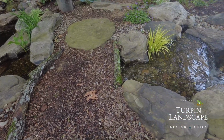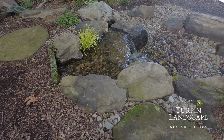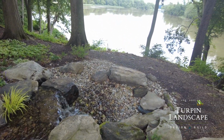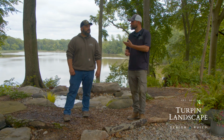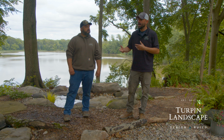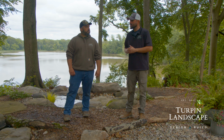The original plan was a small pooling area. There was no plan for fish. As we started building and having conversations with the client, we saw the opportunity to do a deep enough pooling area for, I think the ultimate goal was, the grandchildren to be able to play and interact. And another big focal point was going to be the aquatic plantings.